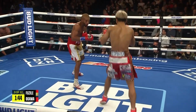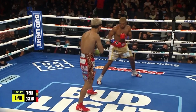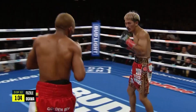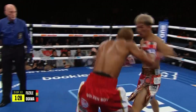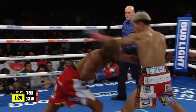But we're saying that, I think Ogawa is winning this fight. I think he's doing an excellent job so far in maintaining that distance and not getting caught with too many counters. I think he's winning the fight just by putting the smart pressure on Fuzile. Fuzile looking for the right shots, though. So, he's studying Ogawa, looking for the uppercuts and the straight shots. Coming up short a little bit, but good effort so far.